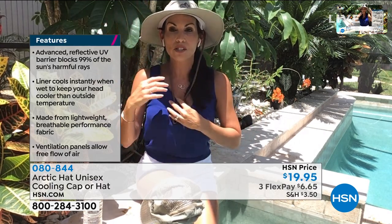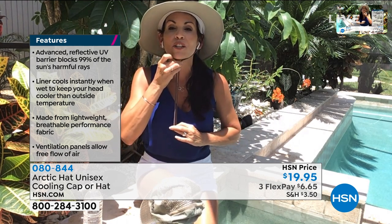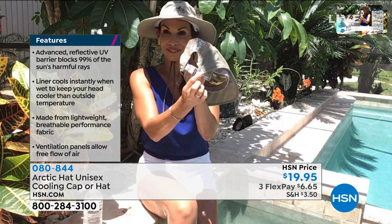And if you notice here, I have a little toggle, a drawstring. So say you're wearing this, if you're fishing, if you're jet skiing, if you're doing something where there's some wind, you can tighten it right up so it doesn't fall off. Both of them are adjustable. Yeah, let me show them too.